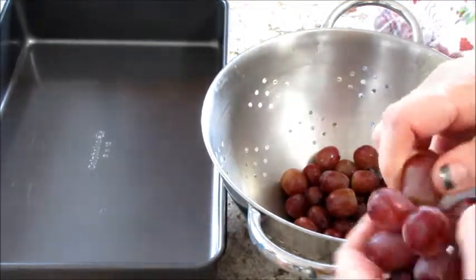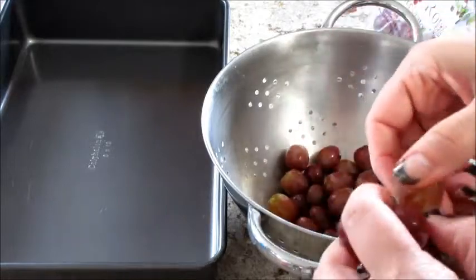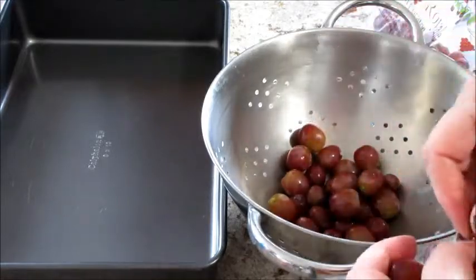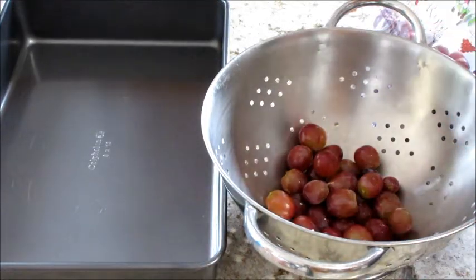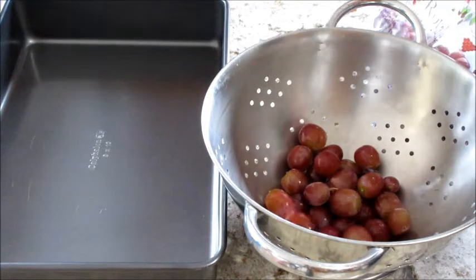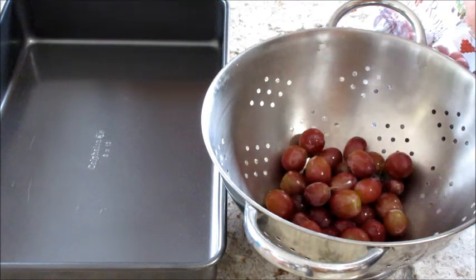Today I'm making frozen grapes, which have been my obsession for a very long time once I tried them. The most time consuming part is taking all the grapes off the vine, and I put them in a little strainer, and I'm going to rinse them really well and shake off most of the water. You want them to be a little damp so that you can roll them in jello.